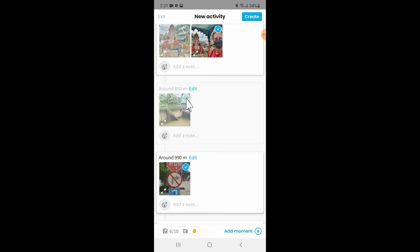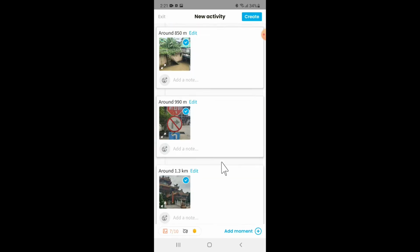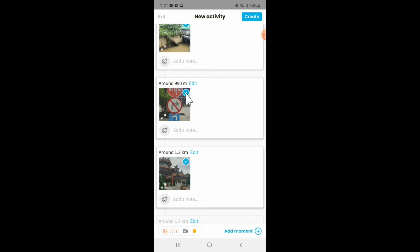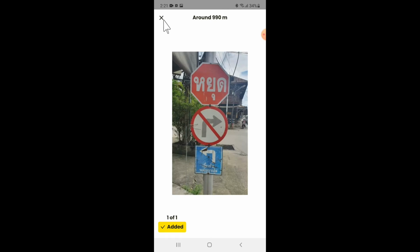Here is the canal. Let's choose that one. What does that one look like? And there's my DJI Pocket 2. I like that picture. Stop sign. Nah, we don't really need that picture, or do we? Let's see. Portrait shot? Yeah, let's keep it.